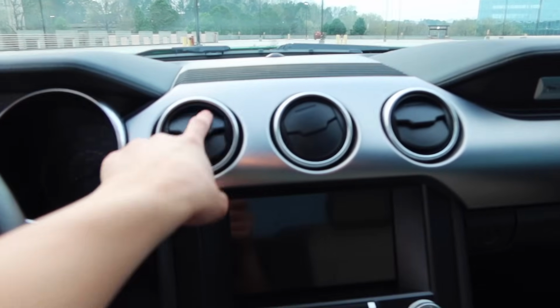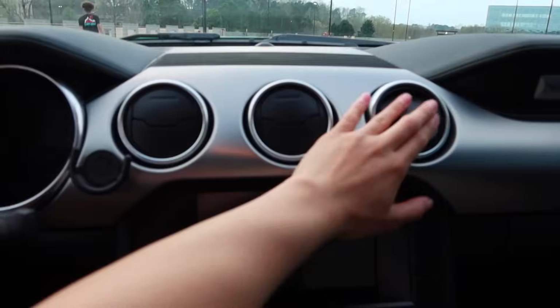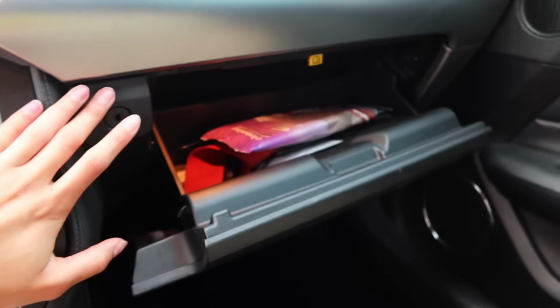Inside here, we do have our AC vents. I love how these look, even whenever they're completely closed. They just look really good. I just like how they look, even whenever they're closed. Over here, we got the Mustang here, which I love. We have the glove compartment here, which is really nice.